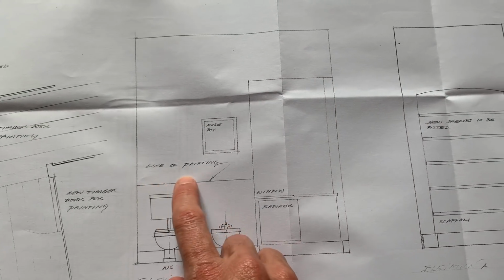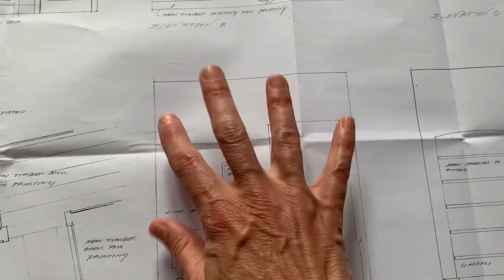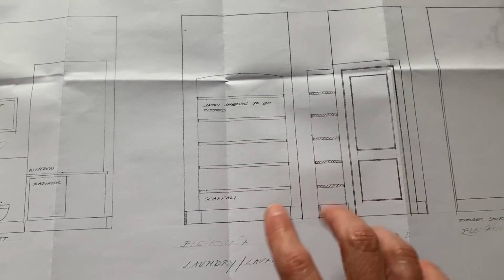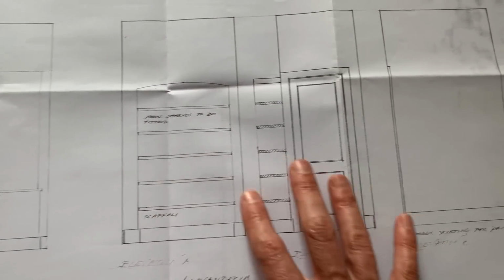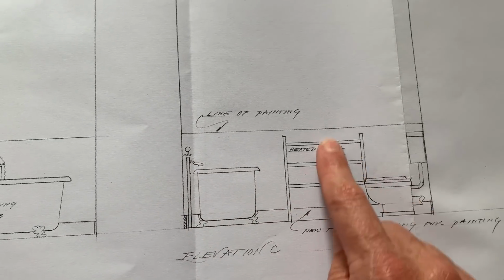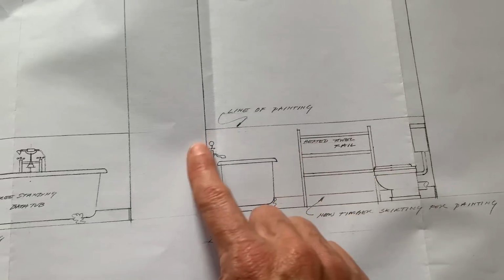We might do a line of paint there. So one color down here and then sort of a whitish color up here. Here is, again, in that little space where we're erecting that wall is where the laundry is gonna be with shelving. And then we're back into the big bathroom. We'll have a heated towel rail. Again, the line of paint there. We've got to pick up paint colors.